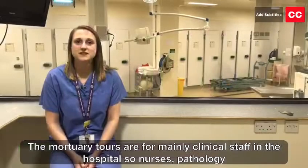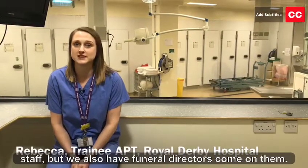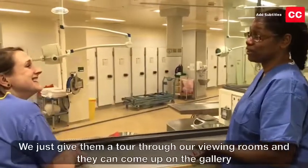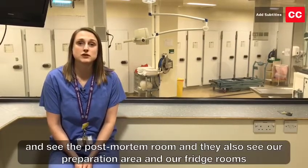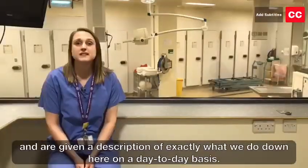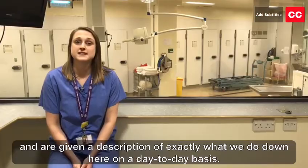The mortuary tours are for mainly clinical staff in the hospital, so nurses, pathology staff, but we also have funeral directors come on them. We just give them a tour through our viewing rooms, and they come up on the gallery and see the post-mortem room, and they also see our preparation area and our fridge rooms, and they're just given a description of exactly what we do down here on a day-to-day basis.